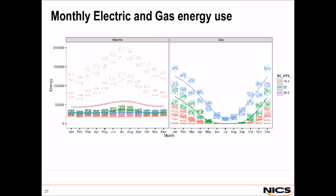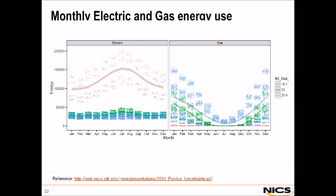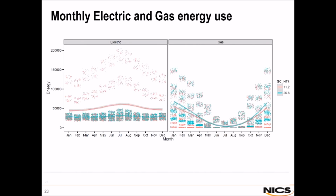And here, this provides the visualization of effects across the months of the year. As we saw in the previous 4 plots, some factors have an effect that is 1 or more orders of magnitude larger than the rest. As a result, we only provide the plots for factors where there is a visual difference between the 2 settings. So here are all the plots for electricity and gas. These are the variables which are most useful based on our sensitivity analysis.